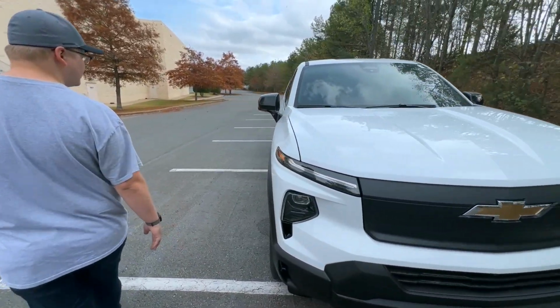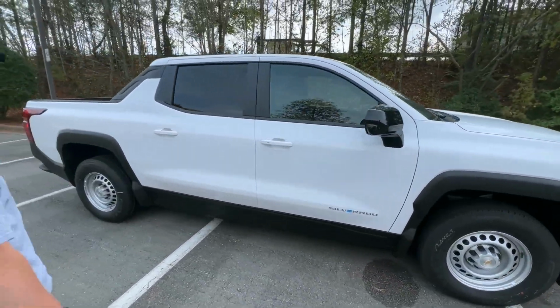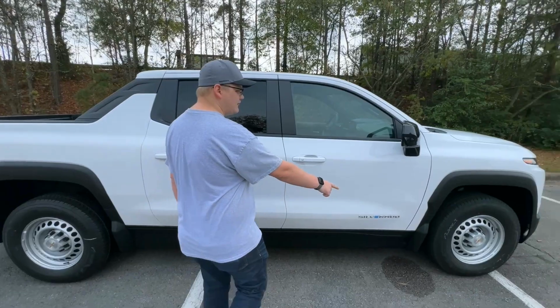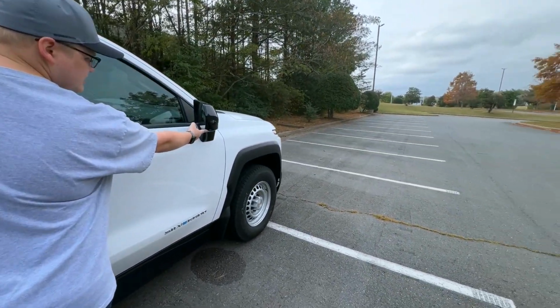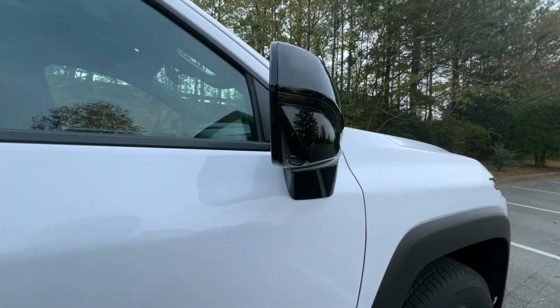Coming around the passenger side, there's not a whole lot interesting on this side, but what I'm really excited to get to now is the bed. By the way, this one does still have, even though it's a work truck, your 360 cameras, which we didn't actually see yet because we didn't back out when we left earlier.